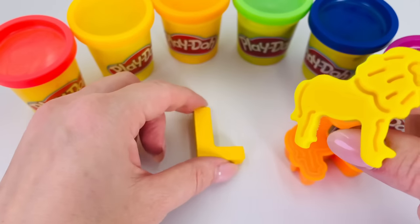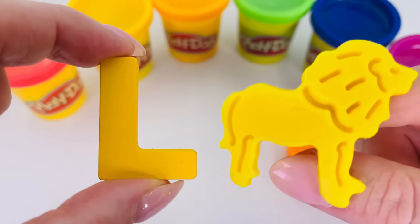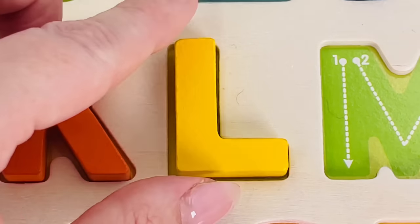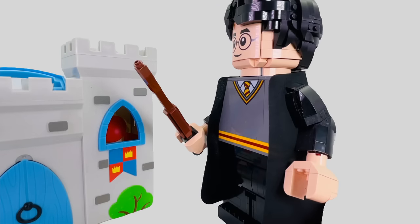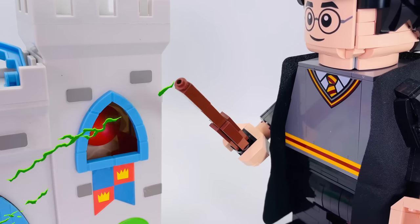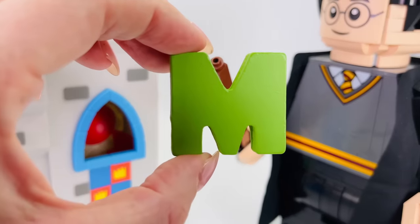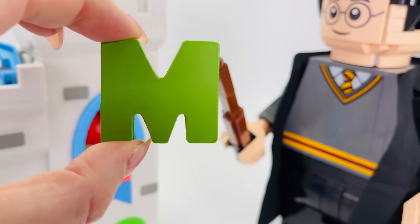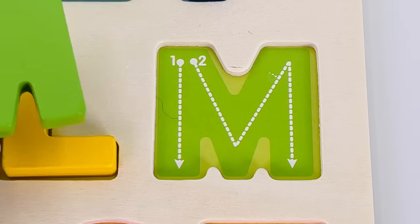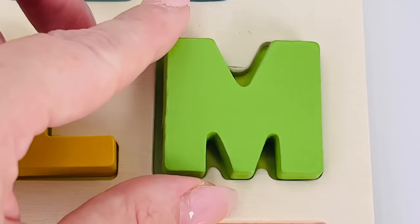Oh, look! We found another letter, the letter L. L is for lion. To write the letter L, we start at one with a line down and then make a line across. Oh, it's Harry Potter. What's he doing? Wow! We found the next letter. The letter M. M is for magic. How do we write the letter M? We start here at one straight down and two diagonal lines and then another straight down line.